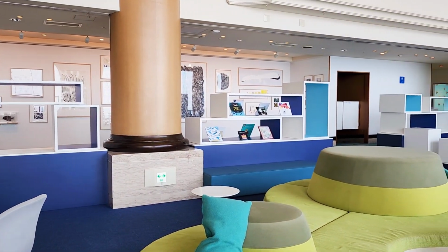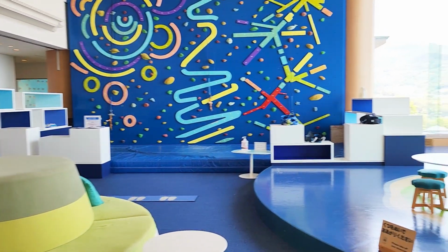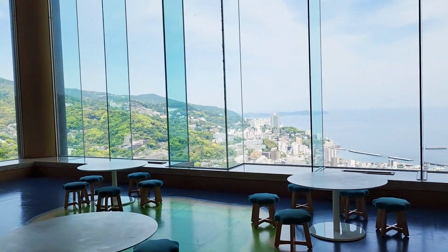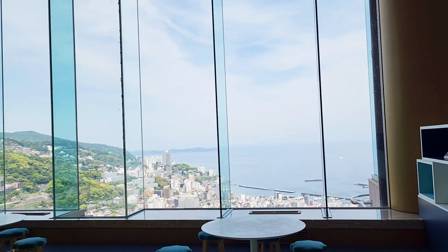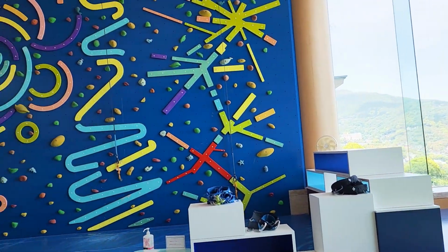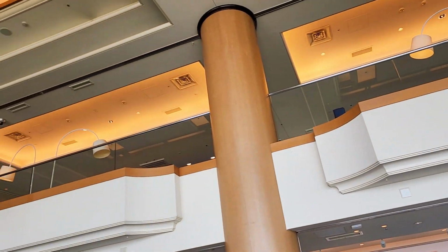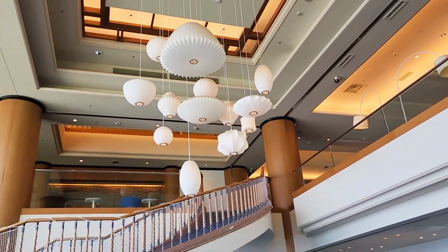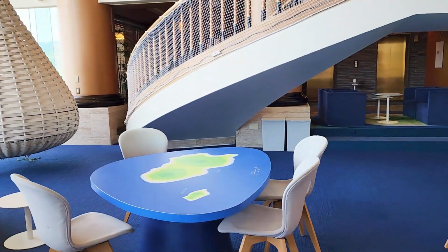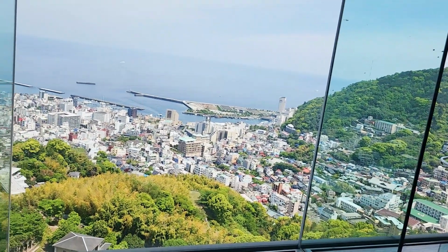This is the activity lounge. From the large glass windows, we could see the scenery of Atami. The lounge was very spacious with high ceilings. From the large windows, we could see the city of Atami and the sea.